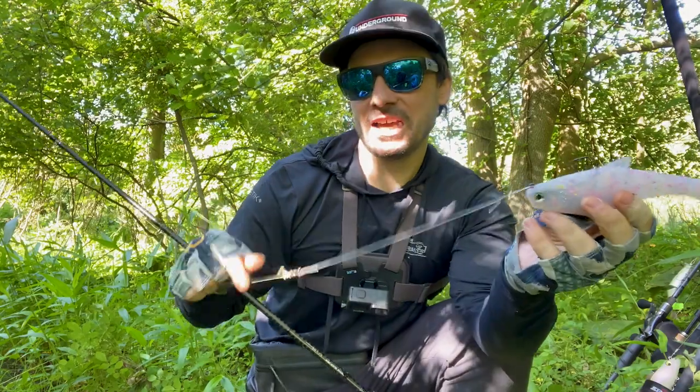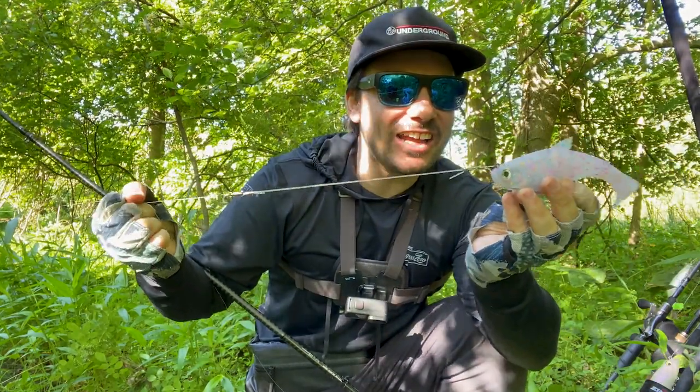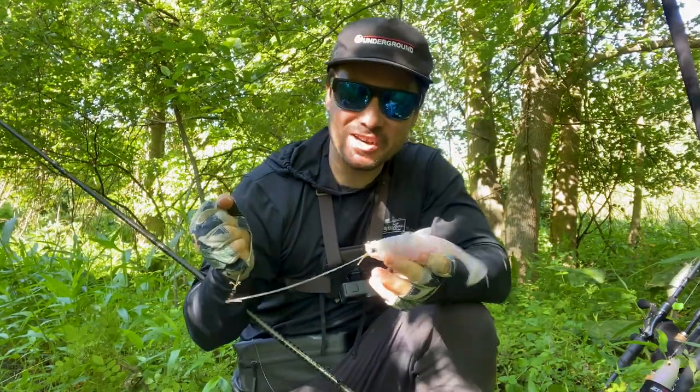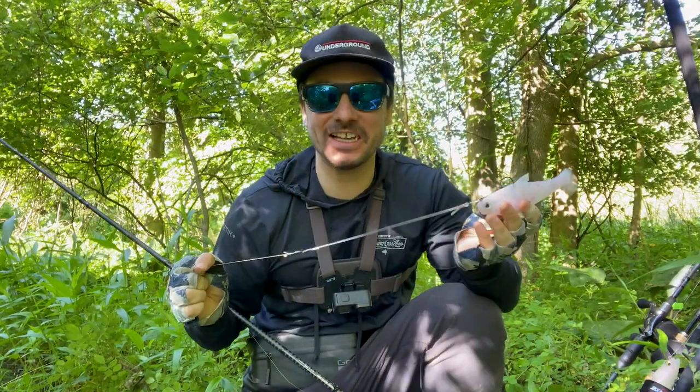I'm Italian. So it honestly looks like this is chasing it, and I've gotten some savage strikes from this rig, and not from pike, from just giant largemouth bass.